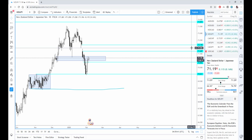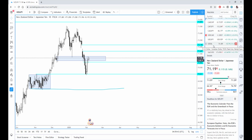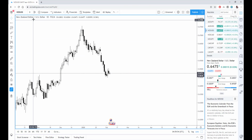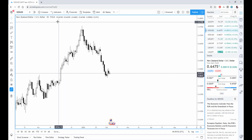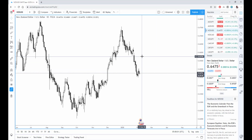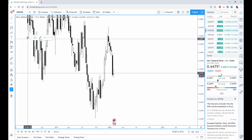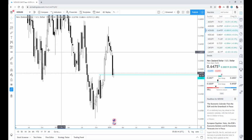The next one, which is the last one I talked about, is New Zealand USD. I'll look at that one. Okay, so on this one, there's a bit of a delay in movement, which I think should happen today or Friday. Let's go back to the weekly time frame. Let's draw our level that I was looking for, my zone there.